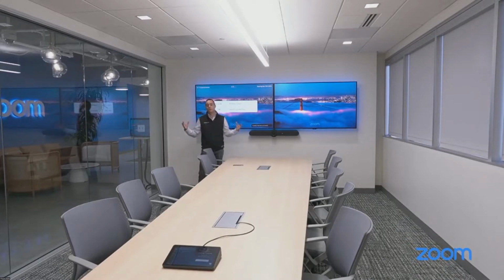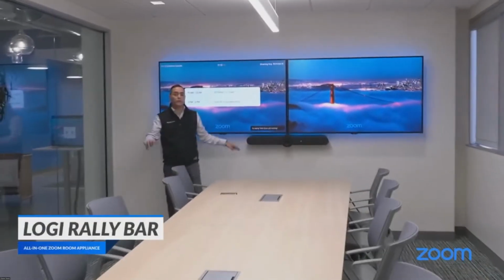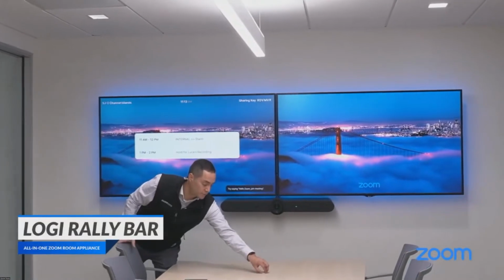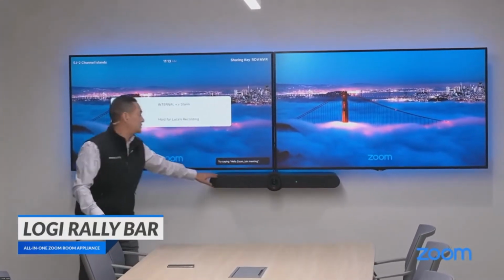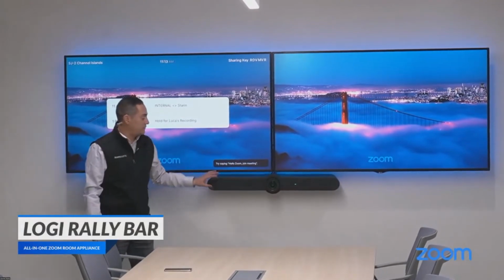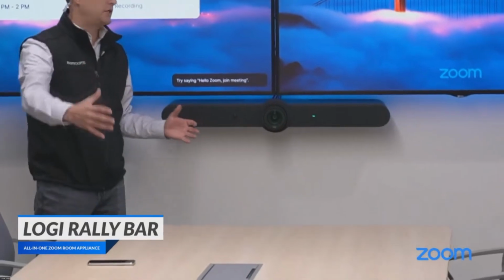So we're focusing on the 90% of the space on this tour, because we're being asked all the time, we need to be able to install these quickly, effectively, and it can't cost $20,000 to $30,000 if I have 100 or 1,000 rooms. So right here we have the LOGI Rally Bar. You'll notice that we don't have ceiling speakers or table microphones. We've replaced them with these little wedges here. The cool thing about the LOGI Rally Bar is it's got embedded microphone, big booming speaker, and a large optical lens.